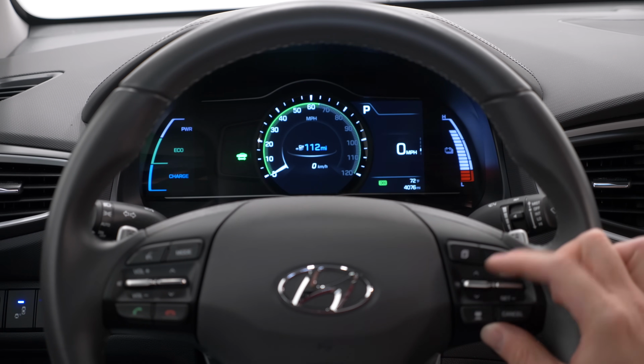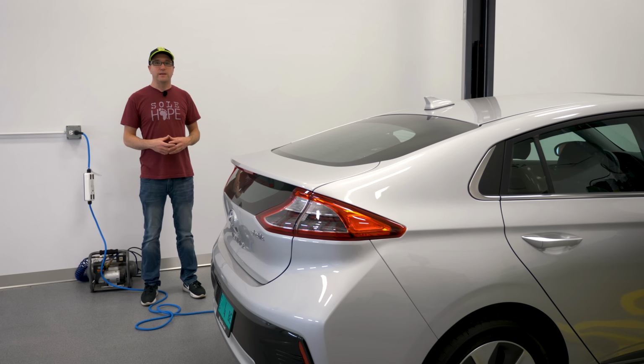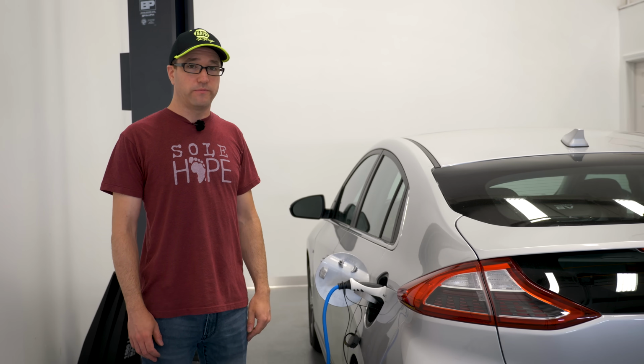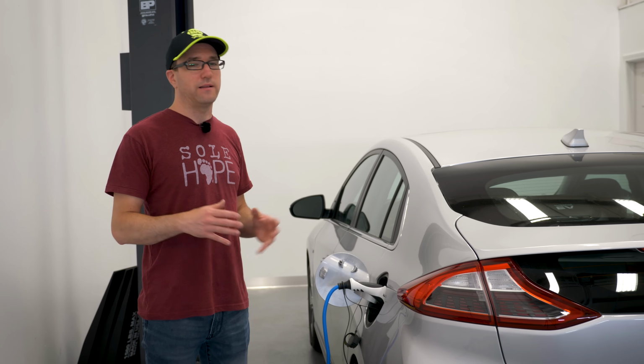Now, as for Hyundai, does the accelerated charging affect battery longevity? The answer was not really, but we have a warranty, so don't worry about that. Hyundai claims this is really one of the most efficient electric vehicles on the road. And let's talk about what that means, because that's an important point to make, and it's a valid one.